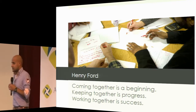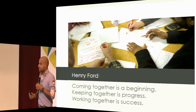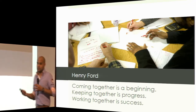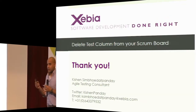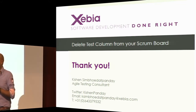So this last slide, I like this slide. It's Henry Ford's quote, "Coming together is a beginning. Keeping together is progress." So in order to keep your team together, get rid of the testing column. That's my advice. And working together is success. So I hope it convinced you to at least rethink your whole testing column on your Scrum board. Thank you very much.